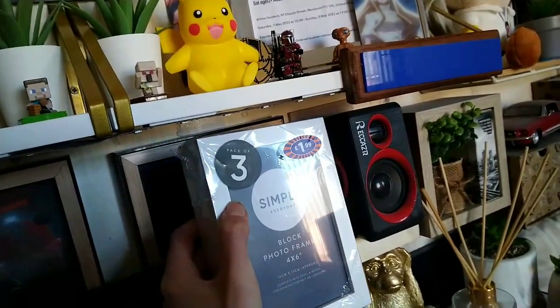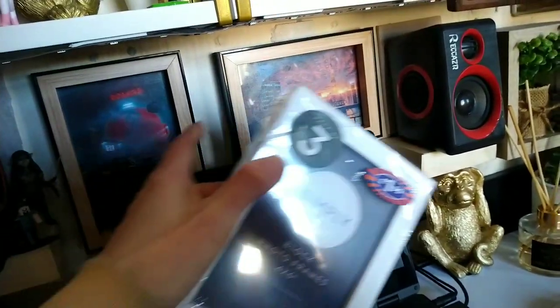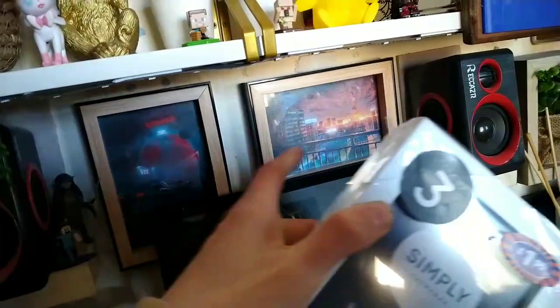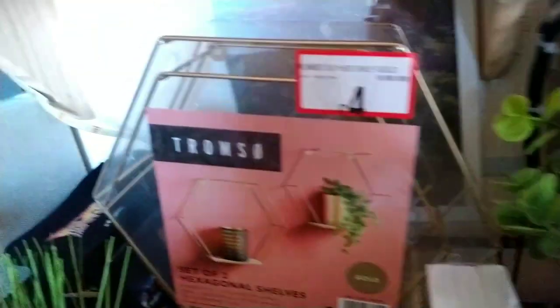Hopefully, I can get them all 3 to fit, because I have in the past had these. And I did manage to put them all across that wall there, like all 3 in a row. So yeah, and let's put them back.